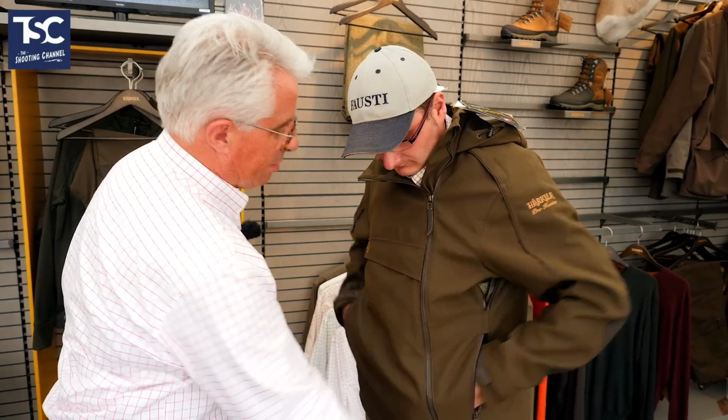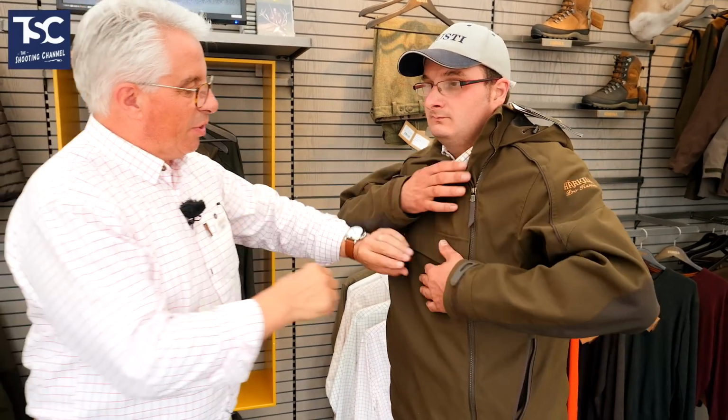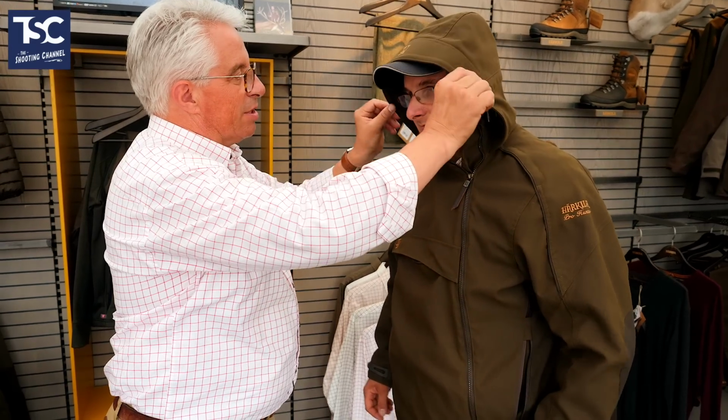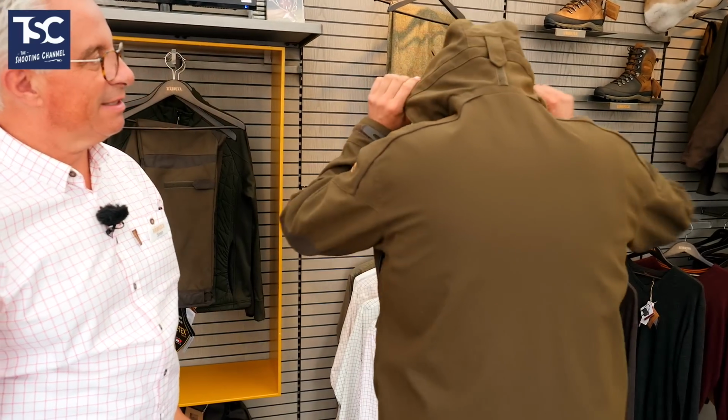You can do it all the way up if you really want to. If it's really cold, this will get right up round your chin. You've got the advantage of getting all your things in here with your binoculars, and if it's really wet, you've got a really good hood, called a pancake hood, that fits flat on your back, so it won't let the water in so easily. So another really good feature, but very easy to live with, very easy to wear, completely waterproof, Gore-Tex membrane to keep you cool and dry.